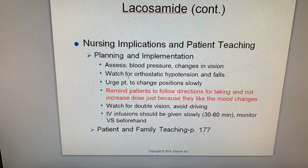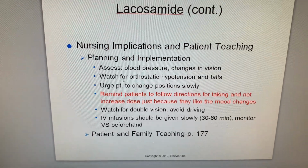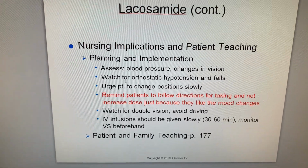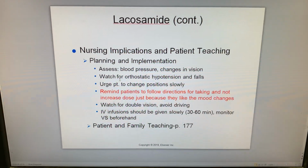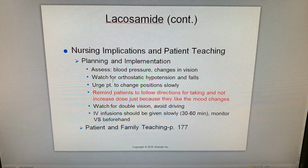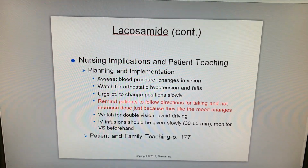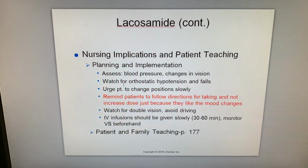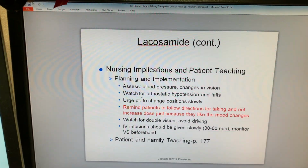The patient's vision can change, so tell them to watch out for blurred vision, difficulty seeing. Remind the patients to take this drug according to directions. Don't just take it because they like how it makes them feel, even though it's tempting. Once again, because of vision changes, they should either avoid driving or not drive unless they know how it's going to affect them. IV infusions need to be given over a period of at least 30 minutes to an hour. They can be irritating. Make sure you get baseline vital signs before they take this med. And make sure you read Patient and Family Teaching on page 177.